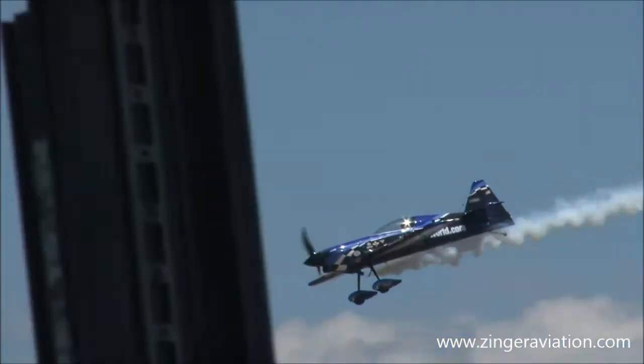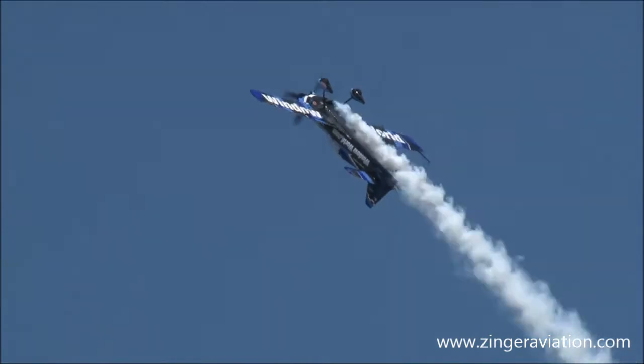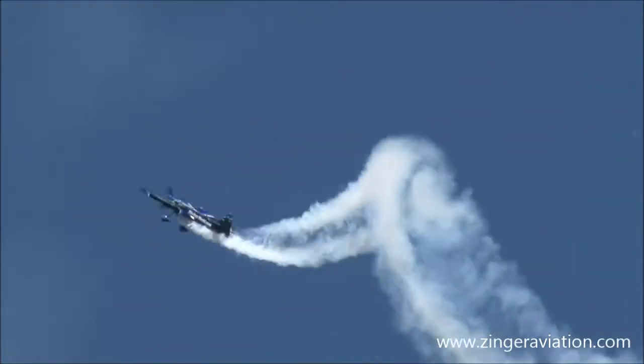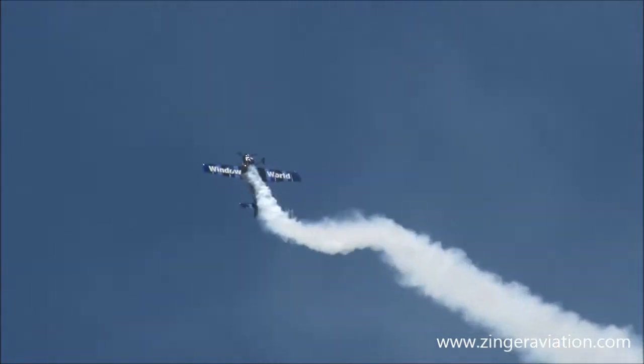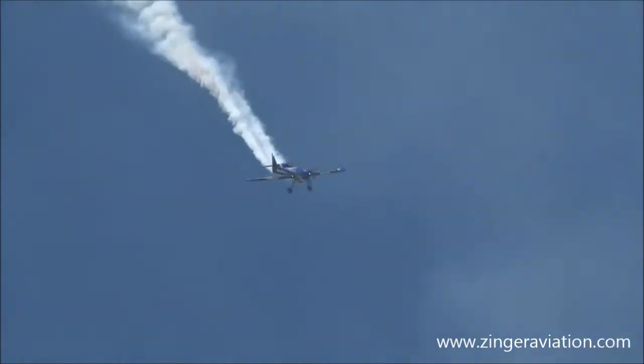Sets up for another of his groundbreaking maneuvers. Starting with a half roll to the right, a double roll back to the left, and then a double shoulder roll. Let's take a ride on the Cardiac Express. He's coming down.